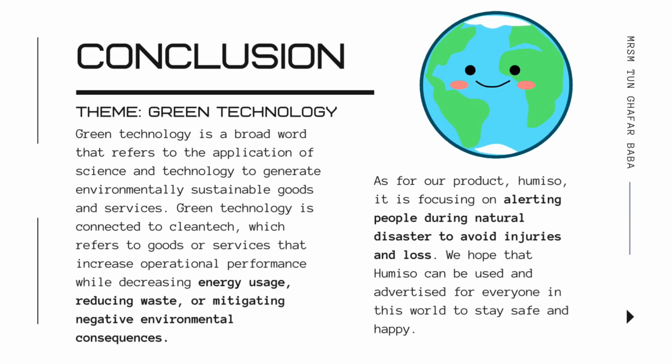As for our product Humiso, it is focusing on alerting people during natural disasters to avoid injuries and loss. We hope that Humiso can be used and advertised for everyone in this world to stay safe and happy.